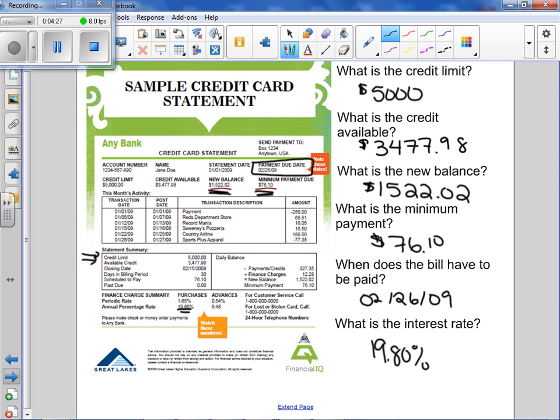And now that is lesson 7. Now work through practice 7.